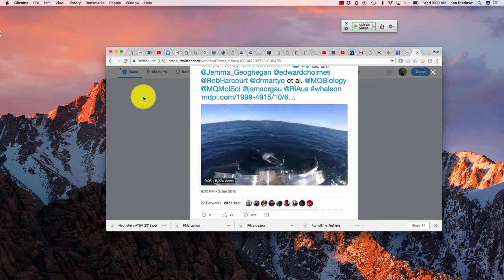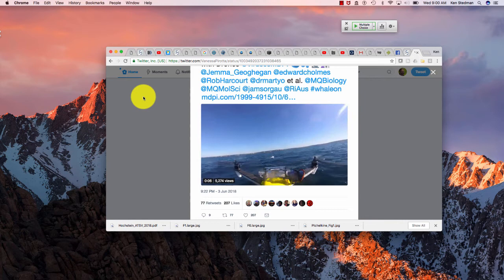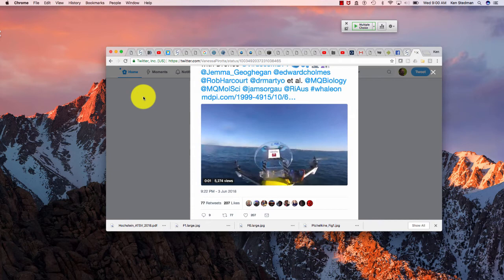This is, I think, one of the most fun things I've seen on Twitter in a while. This is sampling whale, they actually call it snot, for viruses. This is a drone off the coast of Australia, and literally, I think they got something like 30 different whales that they collected the spray from, and then isolated viruses from them. Mostly bacteriophage, which is not surprising because of the water that they're involved with.